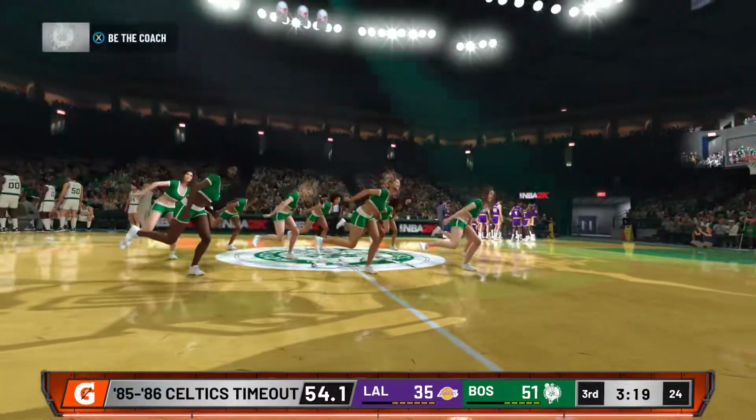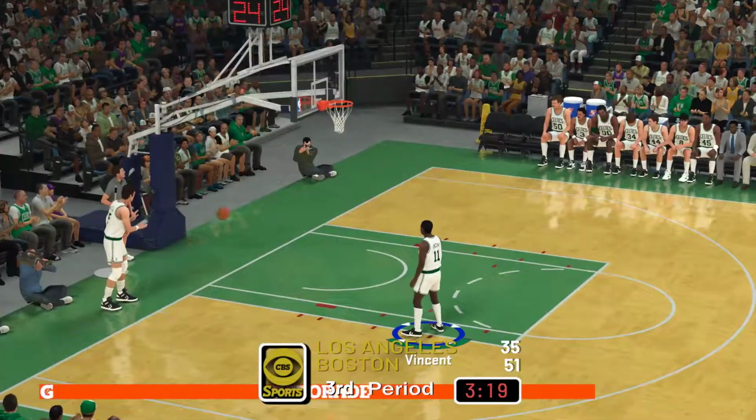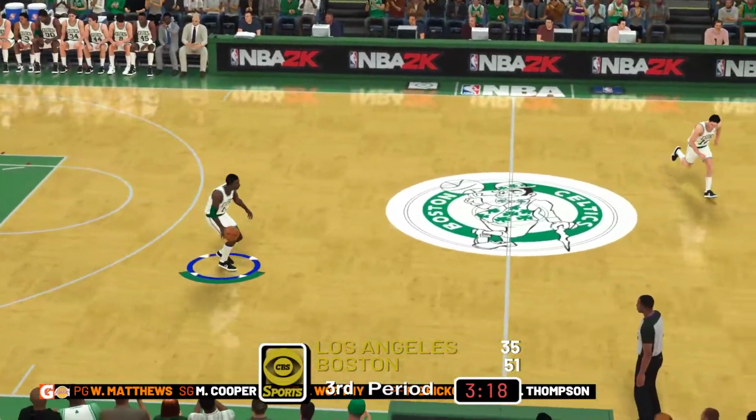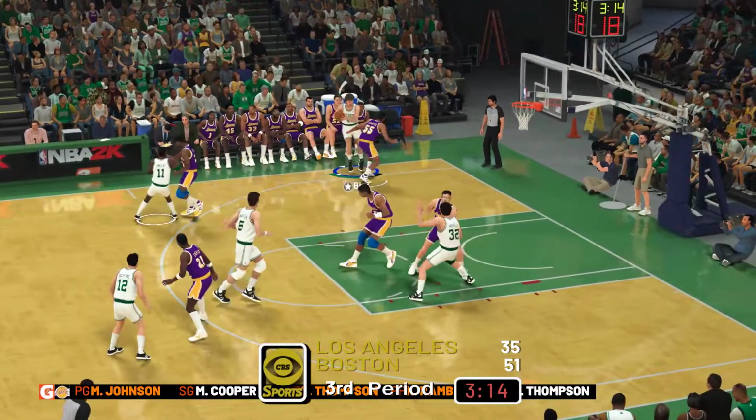Now a timeout called by Boston. Vincent's checked in for the Celtics. The Lakers also changing it up. Rambis is checked in for Rakowski. Thompson comes in for James Worthy. And it's Johnson in for Matthews.